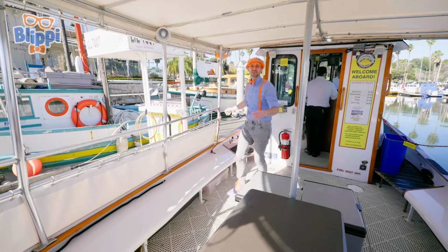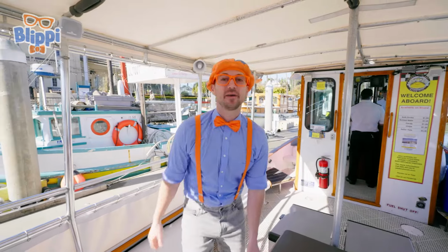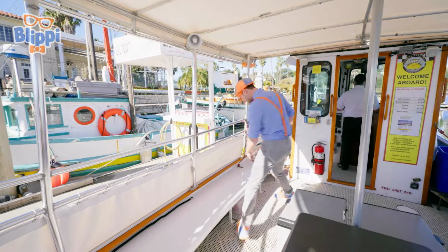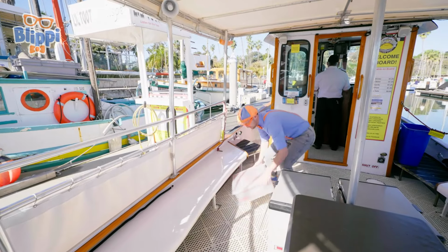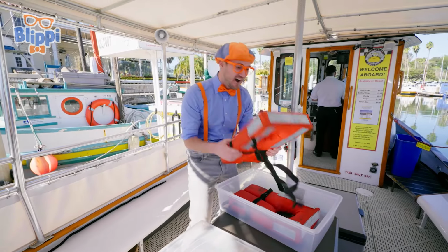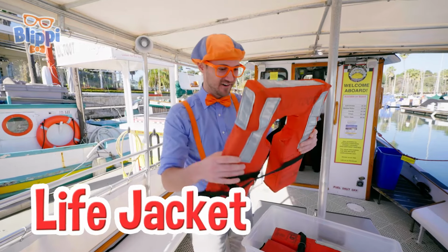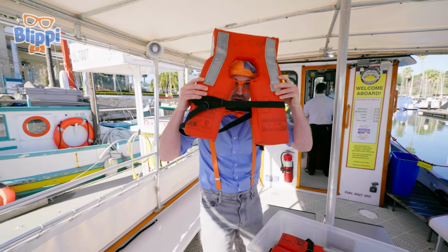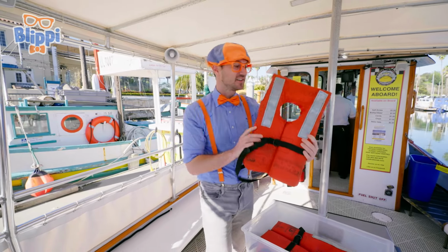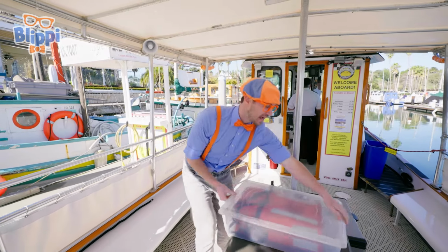Wow. Check out this boat. Wow, it's so big and roomy in here. Yeah, I bet they can fit a lot of passengers on this boat. Whoa, whoa, look at these. Whoa, cool. Oh, a little life jacket or a life preserver. Whoa, definitely looks a little small for me. Oh, I can't even get it on. It's so small. Oh, these must be for children. Cool. All right, we'll put those back.